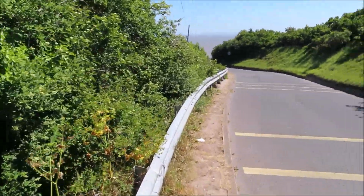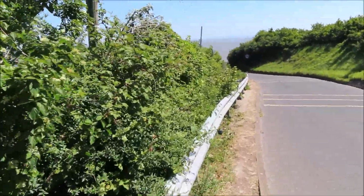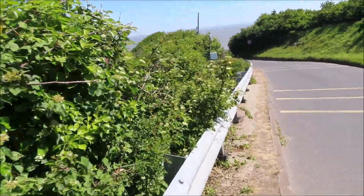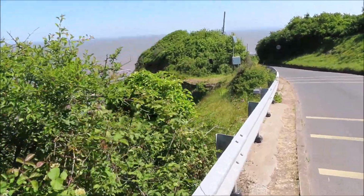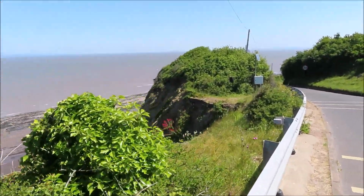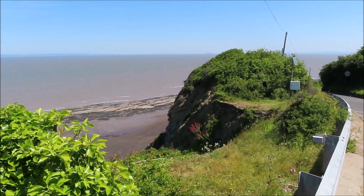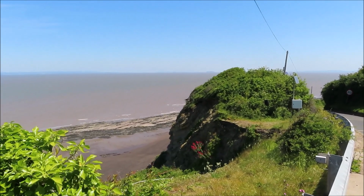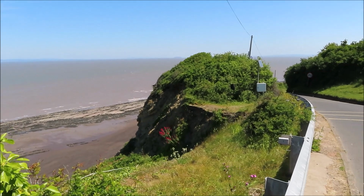Just over to the left at the moment, looking down on the sea, if it's not overgrown now with all the undergrowth, you could see traces of the old road. Yes, you still can see the old road over there, just above those red plants. All that fell in. Not sure when, probably 1960s, 70s.